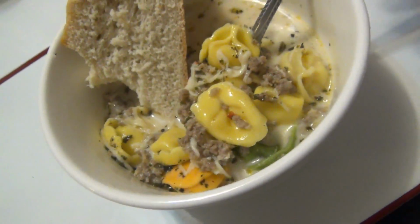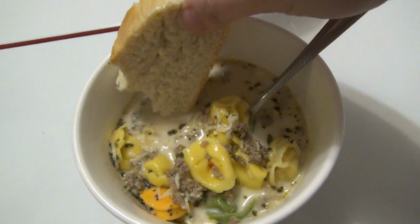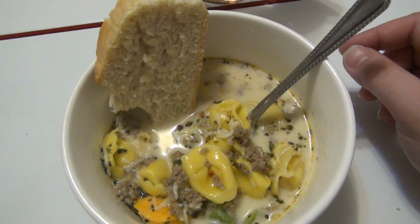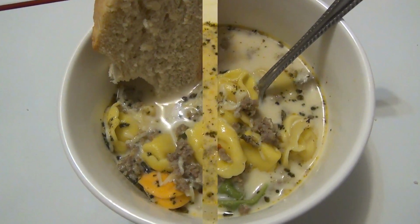And it is super delicious, especially with this crusty bread that I also showed you how to make. And I just like to dip my bread in there. Especially like to save my bread for the end when there's just soup left in my bowl and dip it in that. That is the delicious, best ever sausage tortellini soup.